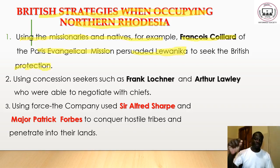We have said that the Lozi people sought the protection of the British, but that was not just themselves. They were convinced by Francois Coillard of the Paris Evangelical Mission. That's why we are saying that they used missionaries in order to penetrate into the land of the natives. And also they used fortune or concession seekers such as Frank Lochner and Arthur Lawley, who were able to negotiate with the chiefs.